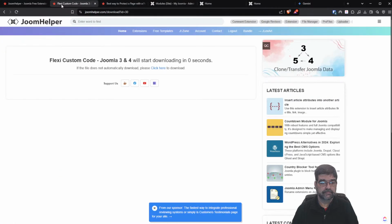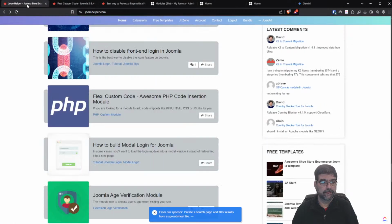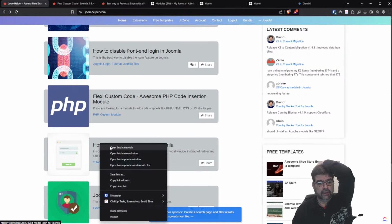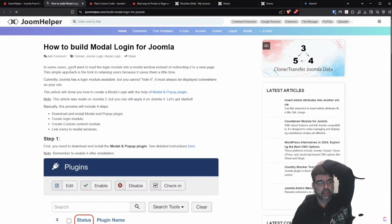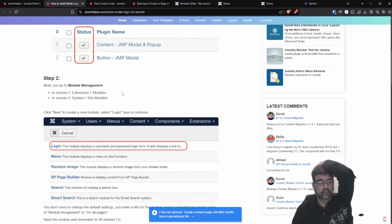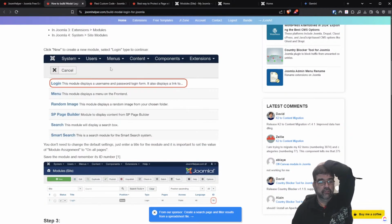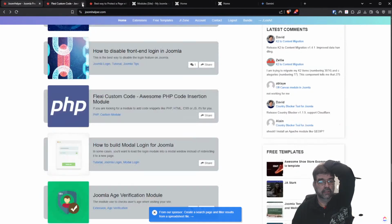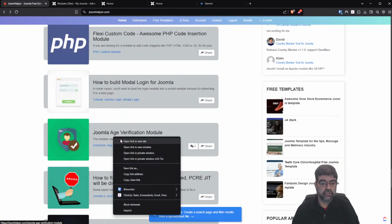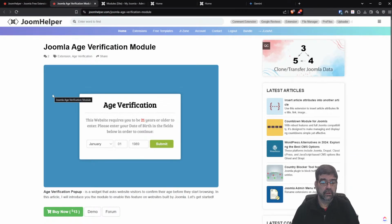All right. Flexi. Okay, I think this is probably an article on how to load a module in a modal. So that's just a tutorial on how to do that. Joomla age verification. I know this is one of the extensions. So we'll just go here.